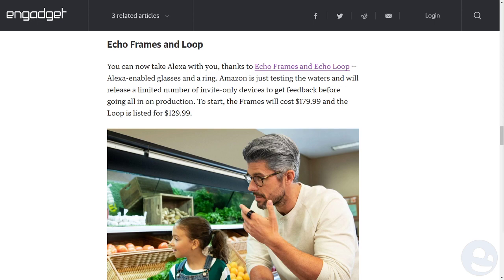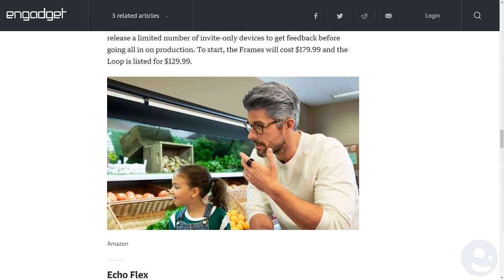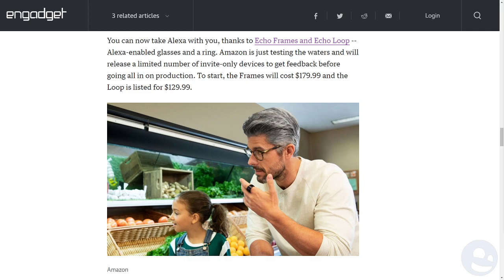Echo Frames and Loop. And now we get into the really weird stuff. Some glasses. Echo Frames are Alexa enabled glasses, and they have a microphone built in. They don't have a picture on this site here, but they're black glasses. They're pretty lightweight. You essentially ask Alexa, and we don't know how Alexa talks back, but apparently she talks back, and people think it may be bone conduction technology where vibrations go through your bones and you can hear stuff. Because they don't think there's a speaker on it, but you can actually hear it. They cost $179 for the glasses.